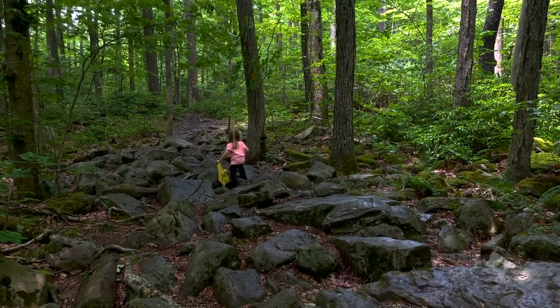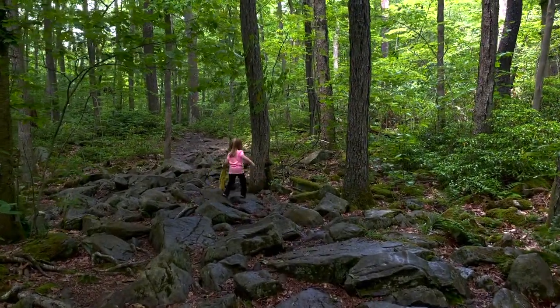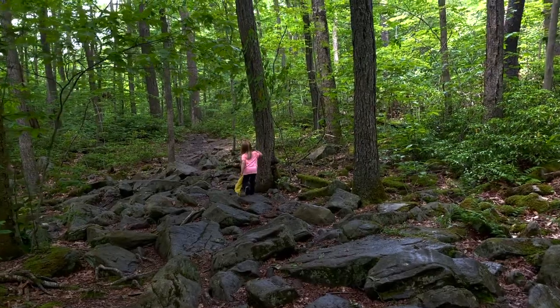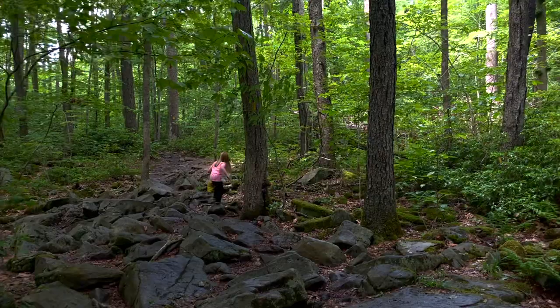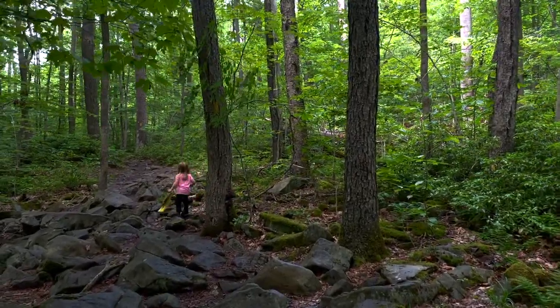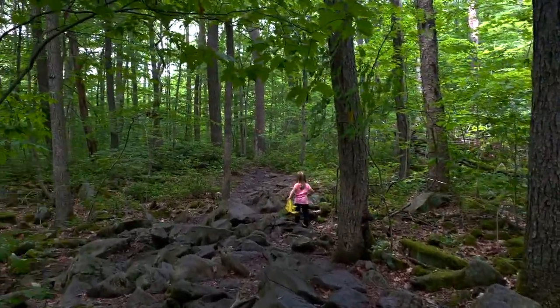Sarah's doing her best to get across this rock field. Ryan had to take both dogs, because me carrying the baby in the backpack, I would not have made it across here trying to walk a dog too. So he's on up ahead now.